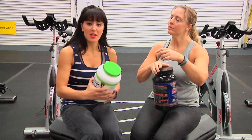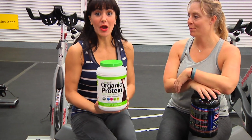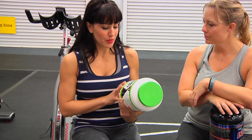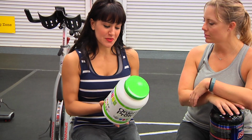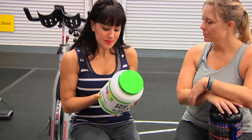Okay, this one is Fabulosity. Super yummy. Most people like it. A lot of people who have gluten intolerances, or think they do, which a lot of people do, will use this one.